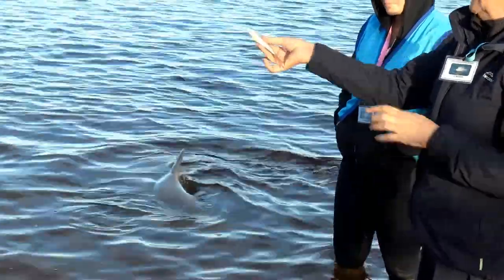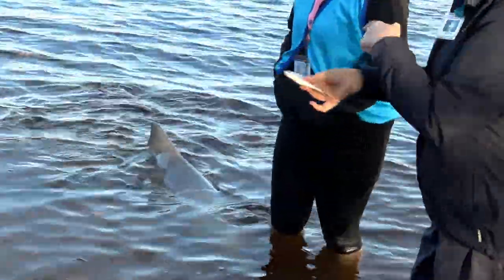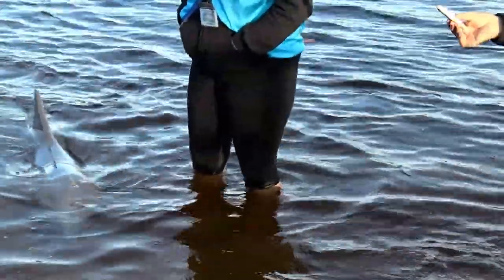Very gentle in general when they come in. A little bit of space there, always head first, obviously because of the scales. He already knows I have one. And then you just pop it under the water.